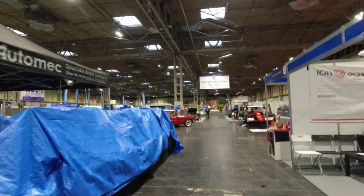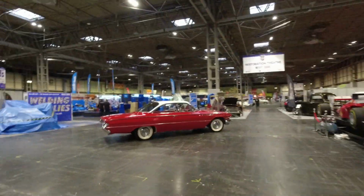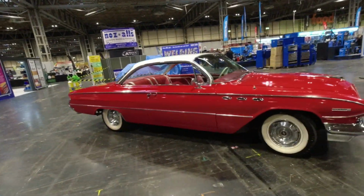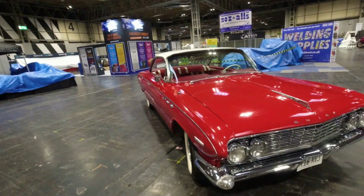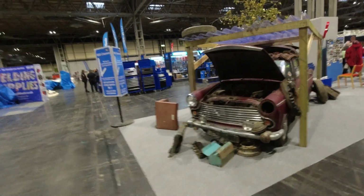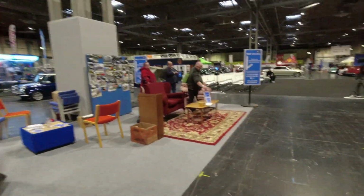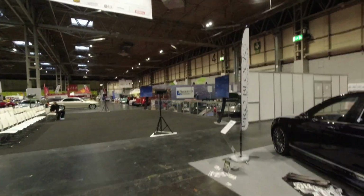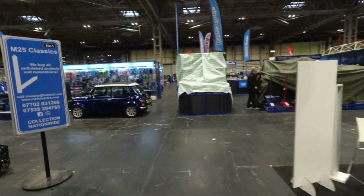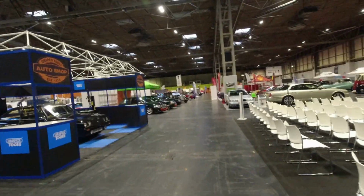But we're making our way through the show. Seems to have a Ferrari F1 car there. And some beautiful big American car. Buick Invicta. Is it a Buick Invicta? It is a Buick. That's quite fine. Love this. That's great. Proper sort of barn find vibes. There's a live stage here. Practical Classics have got various stuff going on today. So many tools you can buy, but we need to go over here.